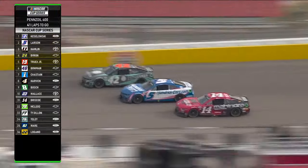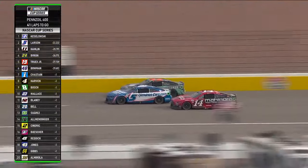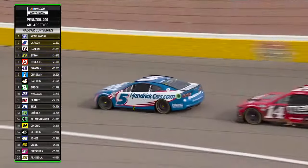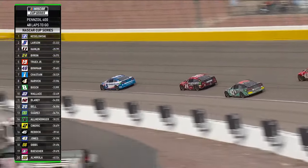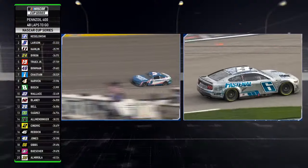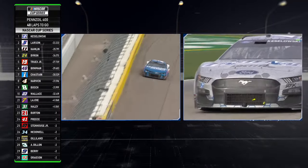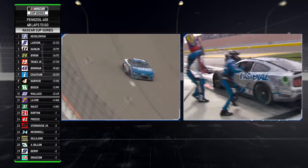Turn two. There is Larson, threading the needle between a couple of lap cars, and he's going to be your leader. Very tight needle. That was very tight. There's Keselowski on pit road. Jamie? Keselowski pitting from the lead, a three-time winner here in Las Vegas.